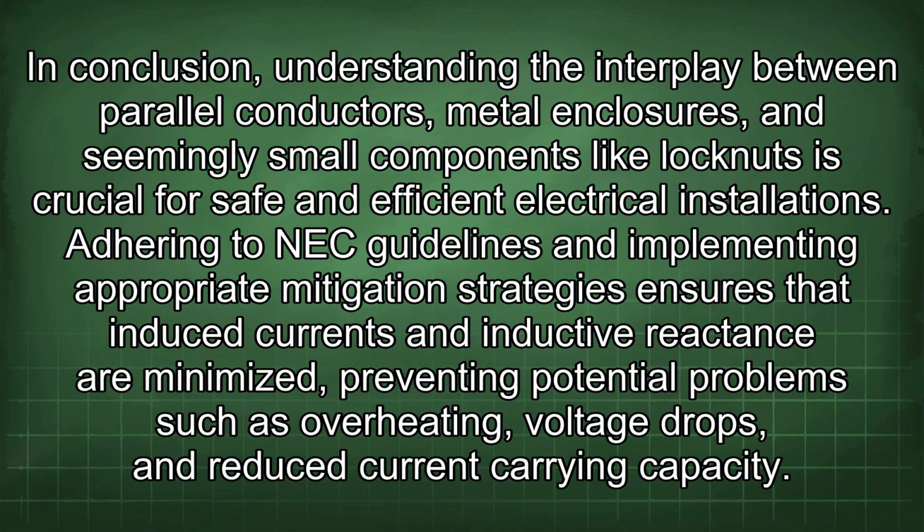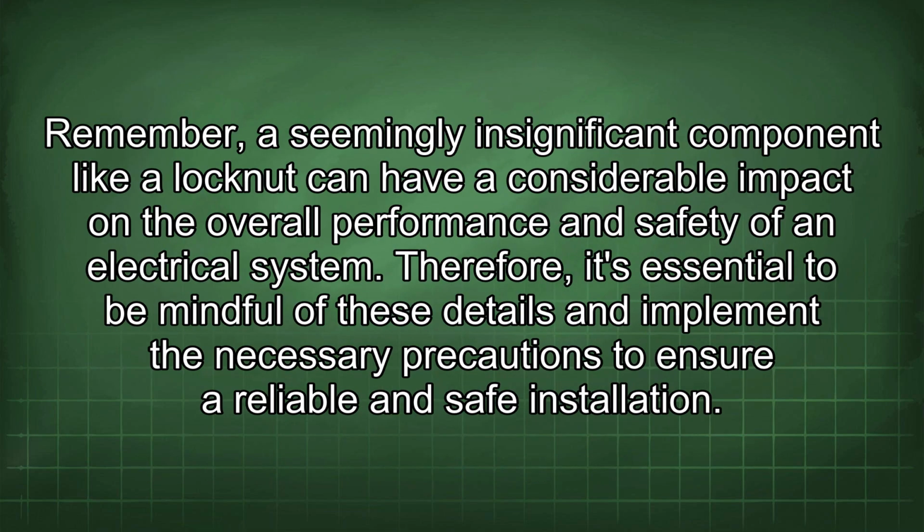In conclusion, understanding the interplay between parallel conductors, metal enclosures, and seemingly small components like locknuts is crucial for safe and efficient electrical installations. Adhering to NEC guidelines and implementing appropriate mitigation strategies ensures that induced currents and inductive reactance are minimized, preventing potential problems such as overheating, voltage drops, and reduced current carrying capacity. Remember, a seemingly insignificant component like a locknut can have a considerable impact on the overall performance and safety of an electrical system. Therefore, it's essential to be mindful of these details and implement the necessary precautions to ensure a reliable and safe installation.